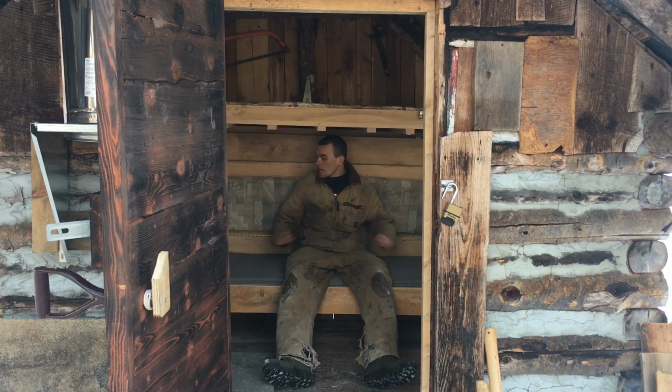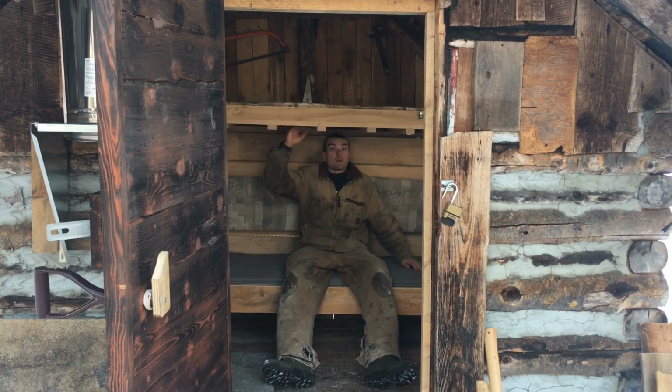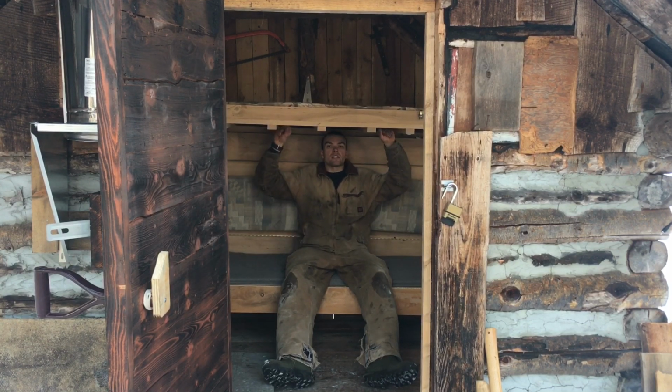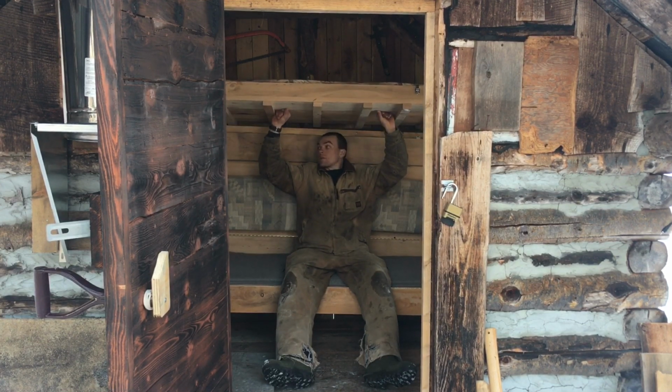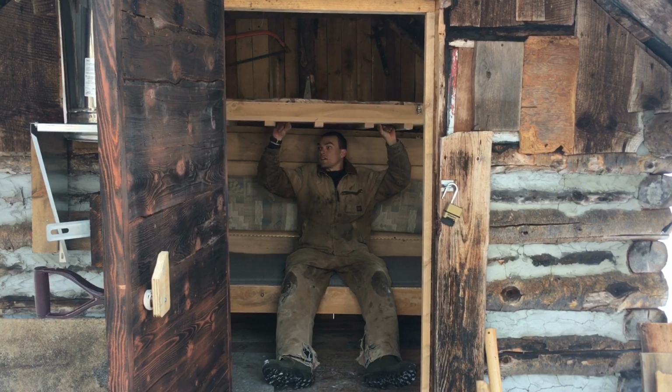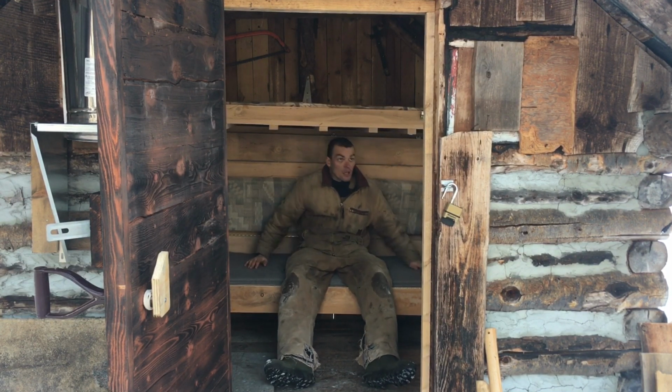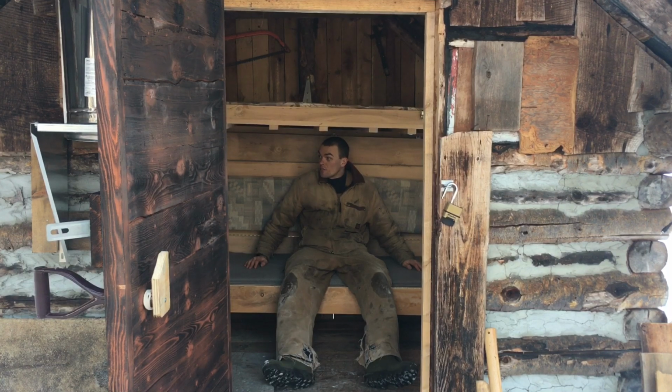So I got the top bunk in today and a bit of heat shield, which is just roofing steel, but yeah, I got enough headroom for sitting as a bench. I did put it on a hinge, so it will lift up. I just have to get the latching mechanism on it, so it'll give you a little bit of headroom to watch bumping your head. But yeah, just a few little small touches left to do in here.